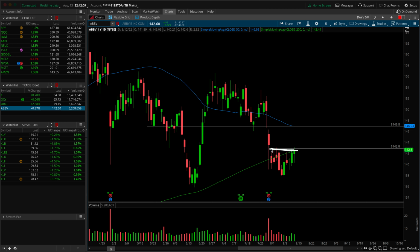I do like this pressure cooker top, quite frankly, on a smaller time frame, like an hourly. This looks like an inverted head and shoulders. There's your neckline at 142.80. It would also be a breach of the 200 SMA. Look left, thin structure from this earnings sort of conundrum here. Targets the 50 SMA, targets this prior low, targets this set of lows in here at 146.80. So liking this as a trade setup, I will be keeping an eye on it.